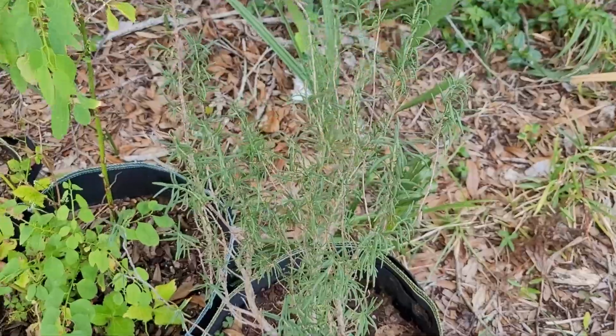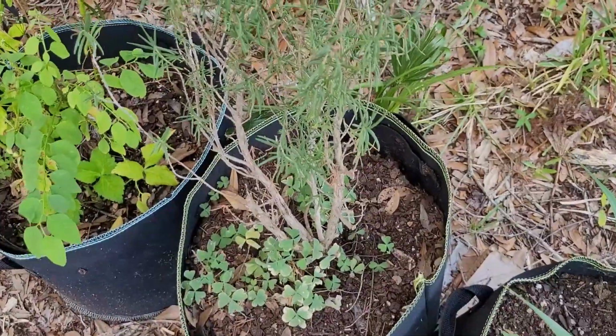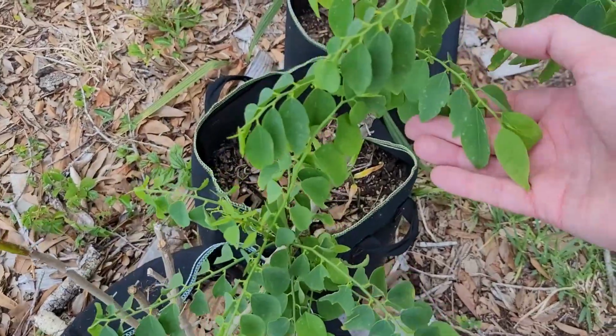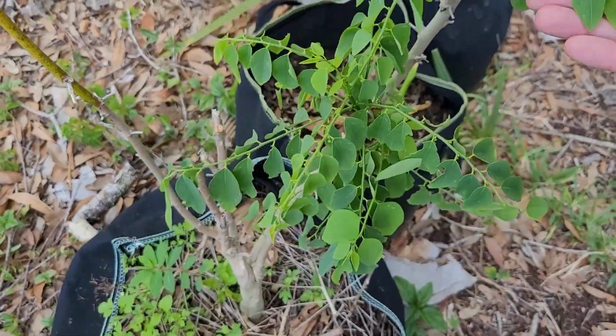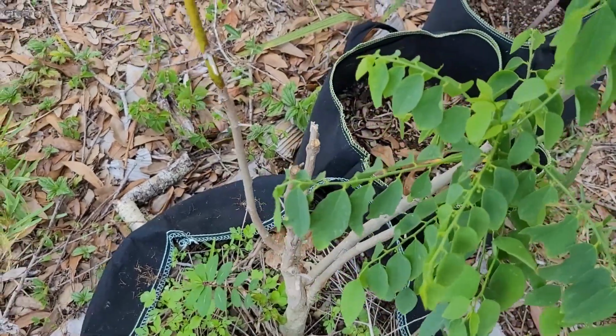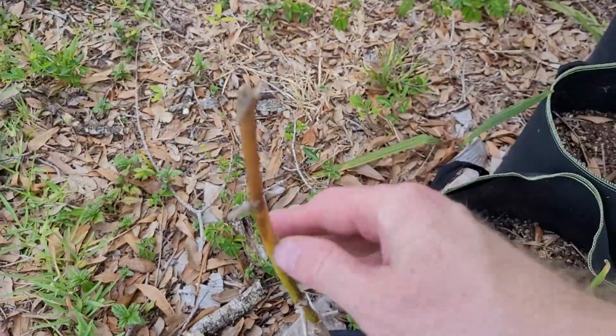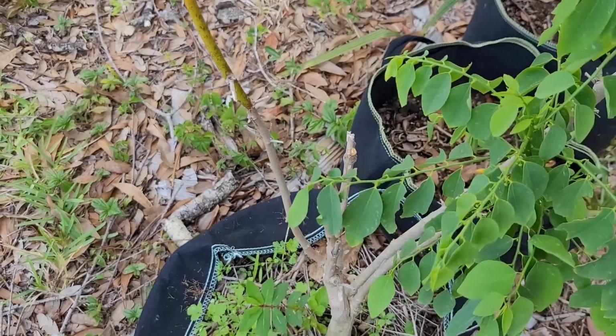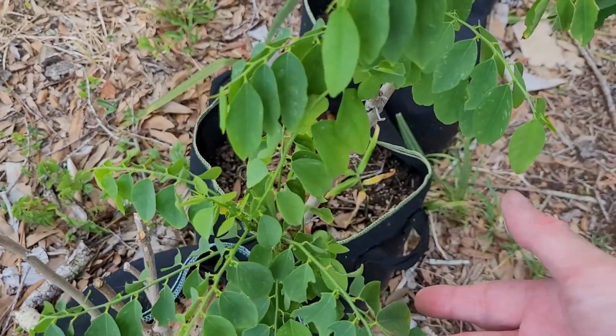I've moved my rosemary out to the side here. This katuk was struggling in the back, so I moved it up front. Looks like I need to trim that part off again. These limbs keep dying on me a little bit, but it's starting to bounce back.